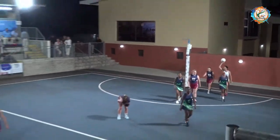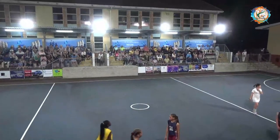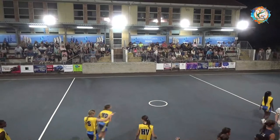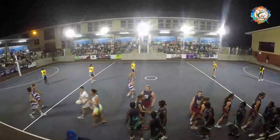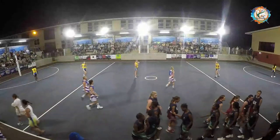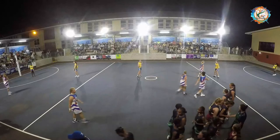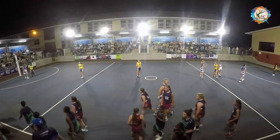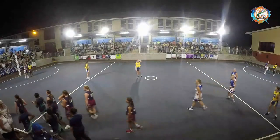Newton Park just unable to put that ball in before the whistle. So Settlers are the winners here. That was in the ball section. We now move into the match playing for third and fourth place in the Cup Division.